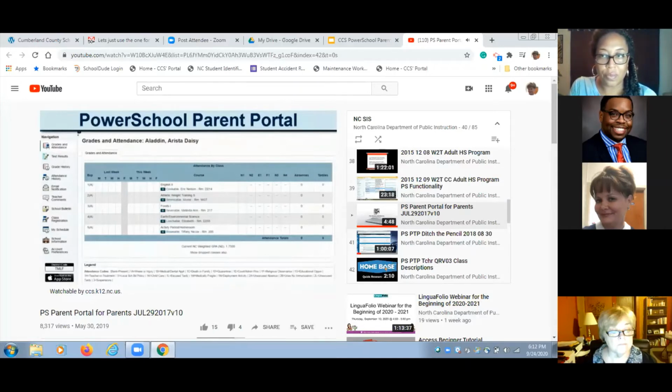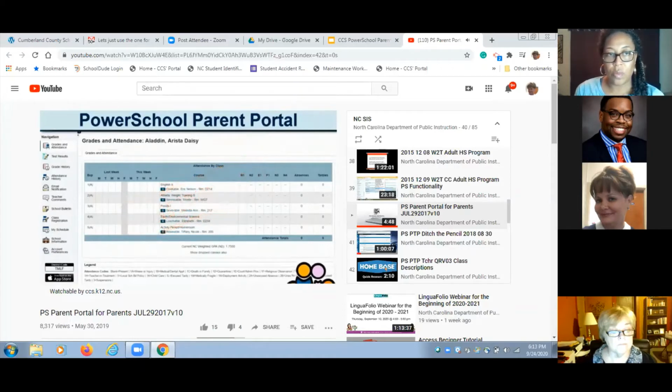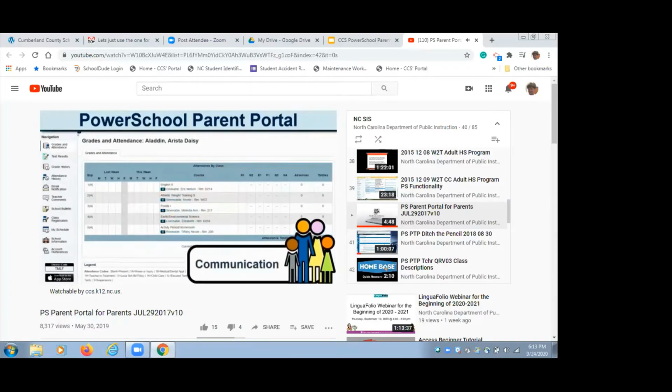Student data is accessible to parents only through their own password-protected account, which ensures information about each student is kept strictly confidential and in compliance with federal law. Students benefit when schools and parents are on the same page. The Parent Portal for PowerSchool helps strengthen communications with teachers and gives parents critical information and tools to better connect with their child's teachers and school.